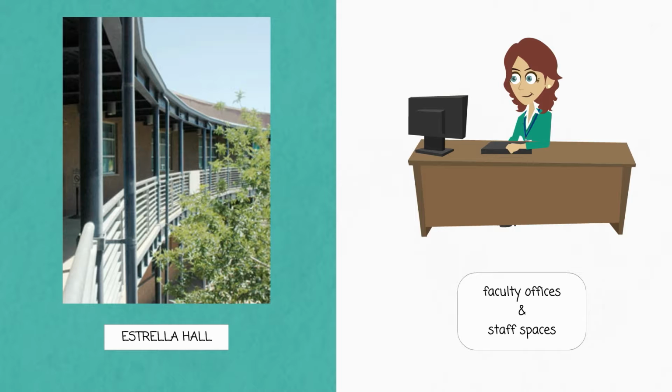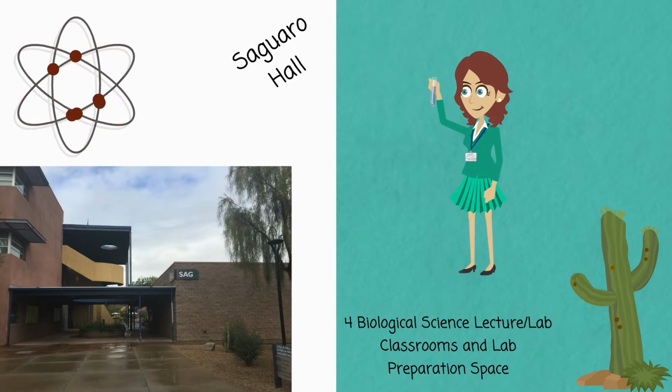Estrella Hall is a 2-story wing of the Cholla building and houses 64 faculty offices and 10 staff spaces. Saguaro Hall is the third building off of the courtyard with over 20,000 square feet, housing 4 biological science lecture lab classrooms and lab preparation space.